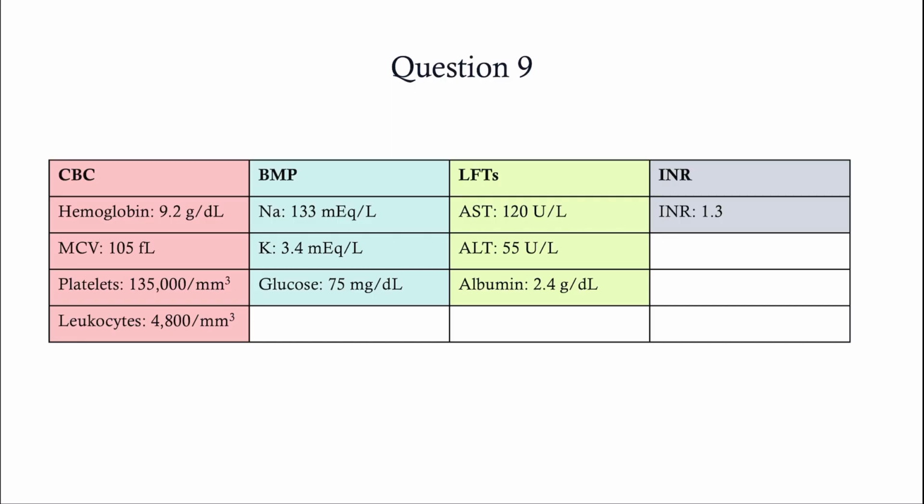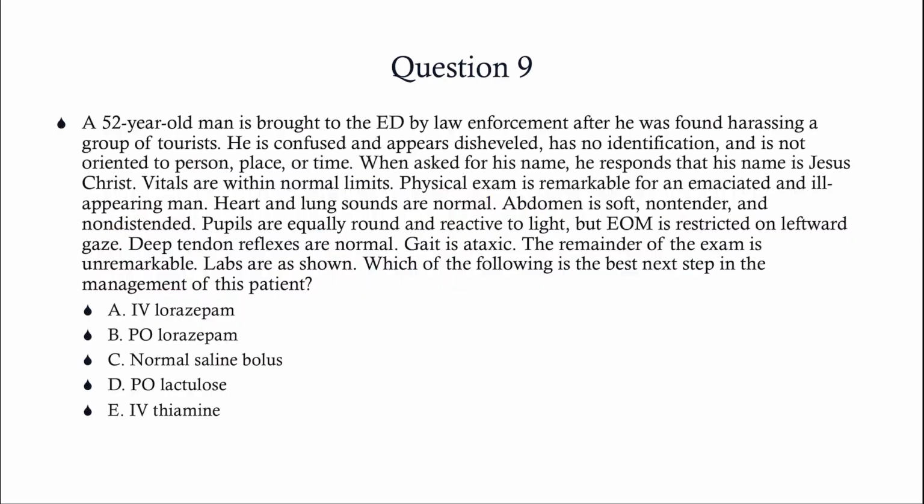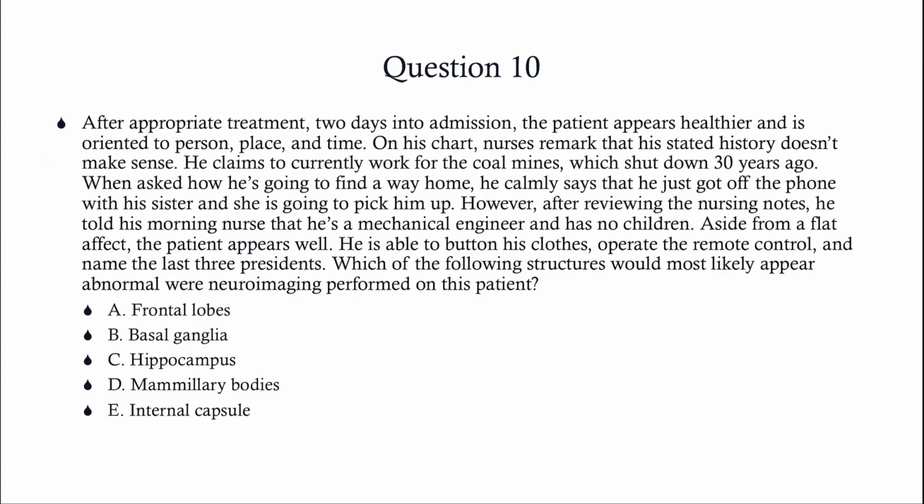Let's look at those labs again. Now, I'll let you see the answers here. Go ahead and lock your answer in. So now we're going to do a follow-up question.